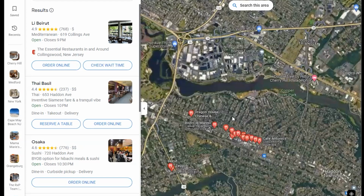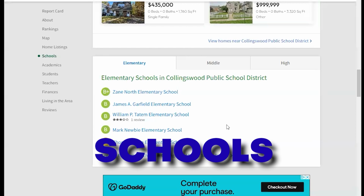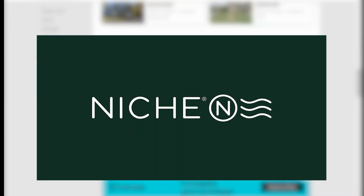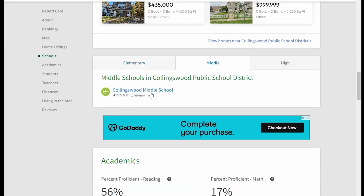All right, next we're going to touch on the schools. The schools, we use a website called niche.com. Elementary schools, these are the different ratings. Overall, Collingswood has a B. Elementary, anywhere from B plus to C plus. Middle school, B minus, and then high school is a B.